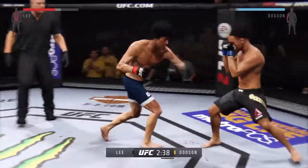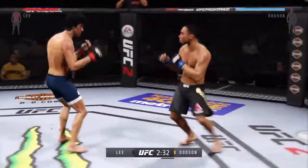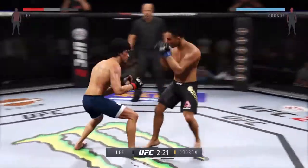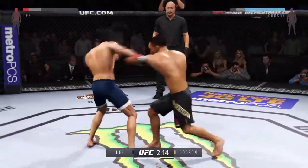Oh, huge kick to the midsection. Looking for a takedown. Dotson's kick just missed. Nice uppercut right there. Lee with a kick to the midsection. They are exchanging here, Mike.